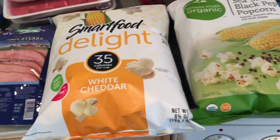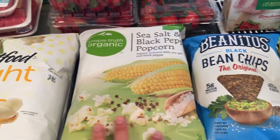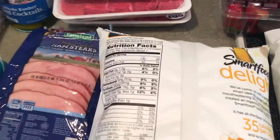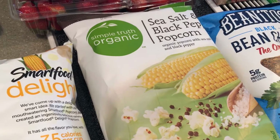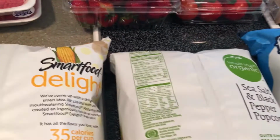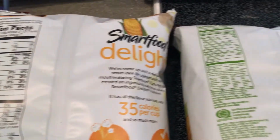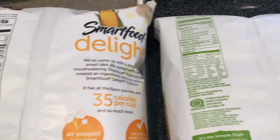And then we get to the fun stuff a little bit. So I got some Smart Food Delight. I call these all diet popcorns. But honestly, you get Smart Food Delights, the macros are a little bit better than your Simple Truth Organic. So the fats are a little bit lower and the carbs are about the same. So it really depends on what you're fancying, because it's kind of a trade-off when it comes down to carbs and fats. Where your macros lie for the day, so you can have that.